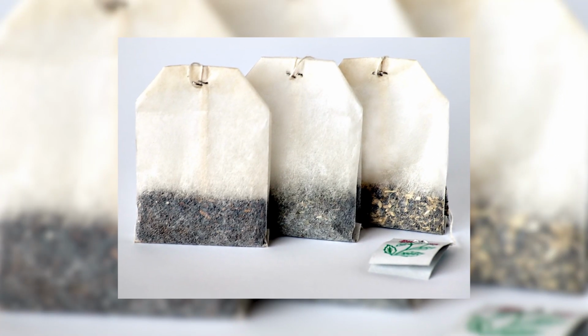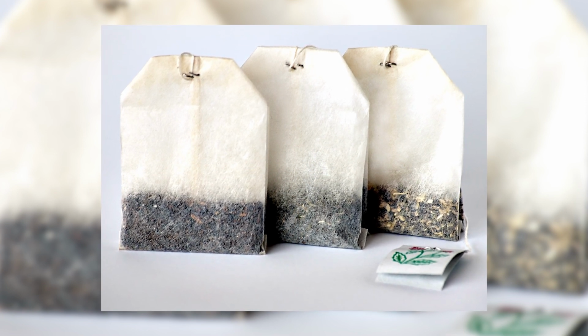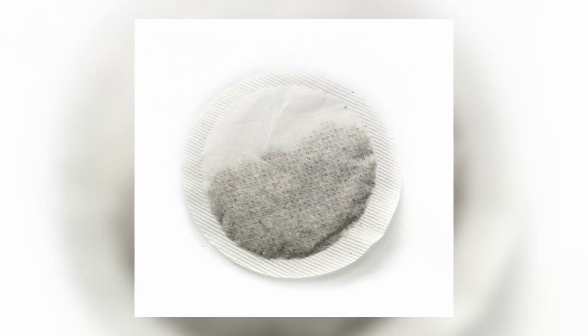Black tea bag. Black tea also helps in the treatment of boils. It reduces the inflammation and redness of the skin. Black tea bags act as a warm compress and help to reduce the pain of the carbuncle.